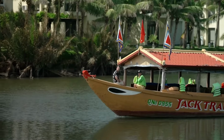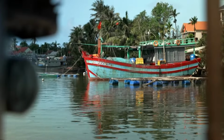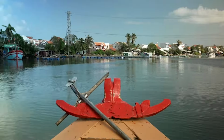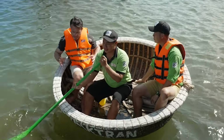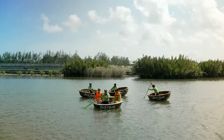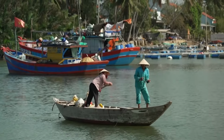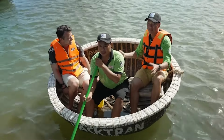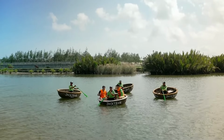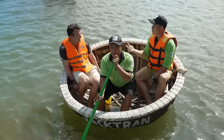From bikes to buffaloes and boats, this tour is one adventure after another. We're travelling by sampan, but the real challenge is staying afloat in a traditional basket boat. What's the advantage of having a round boat of this size? In the old days, everything we made, we had to pay tax for the king. If we make our boat long, we have to pay more money. So instead of that, we make them round, we pay less tax. That's the reason. How many full-grown people could you fit in one of these? In fact, this one can take 10. 10 people? 10 Vietnamese people, but 2 Americans.